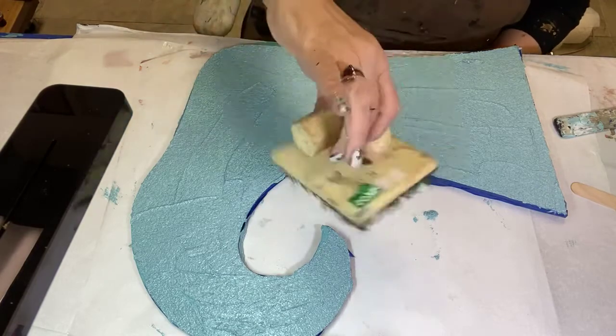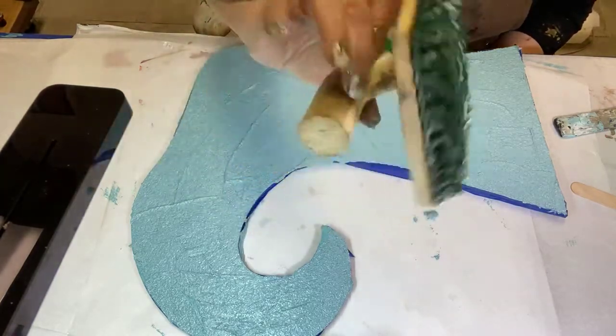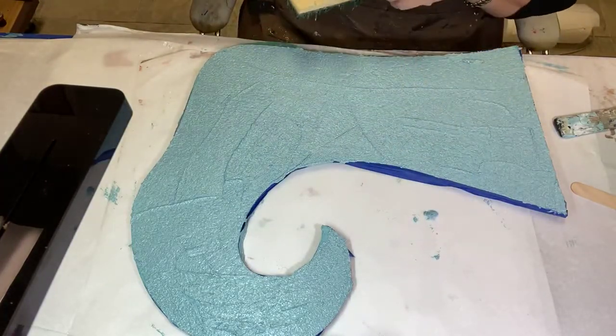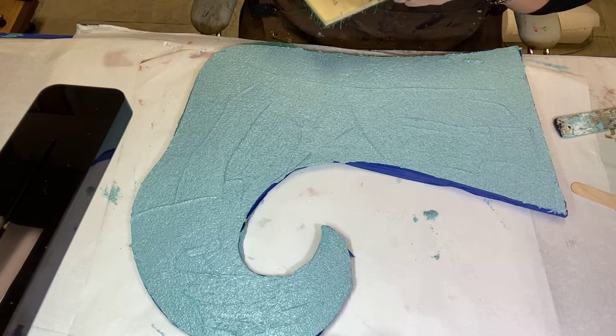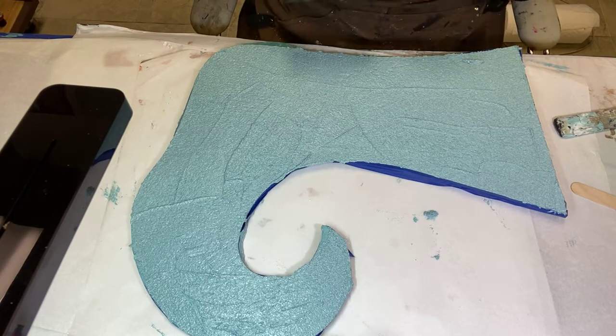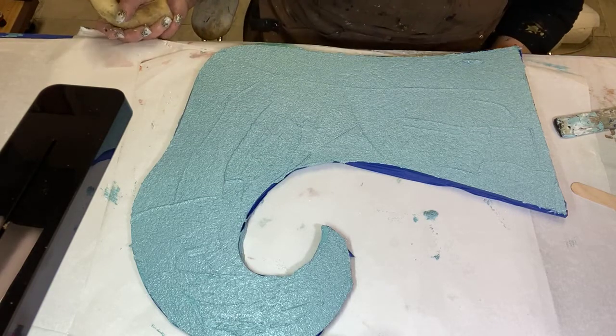So we're going to use one of these tools. Now this is a grass tool. It looks like AstroTurf. This one in particular is made by, let's see, who's the label peeled off? Oikos, not the yogurt people. It's part of a Tova's company.